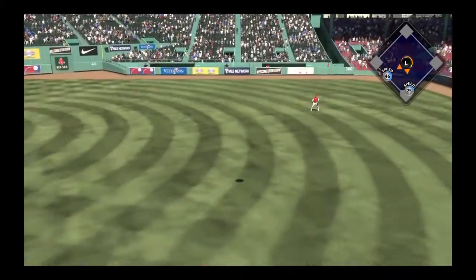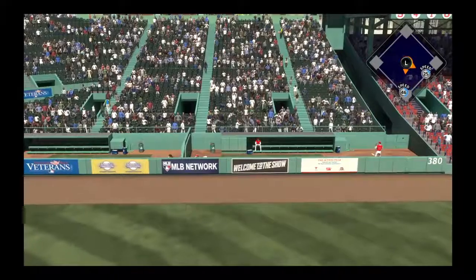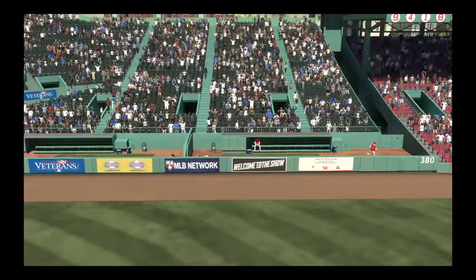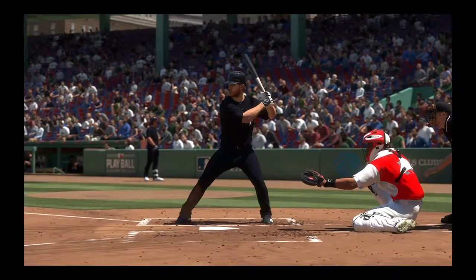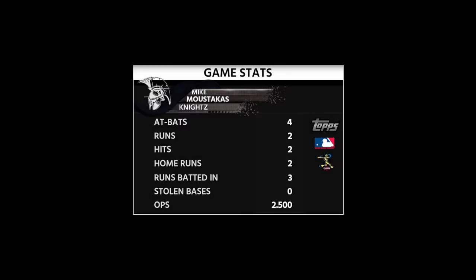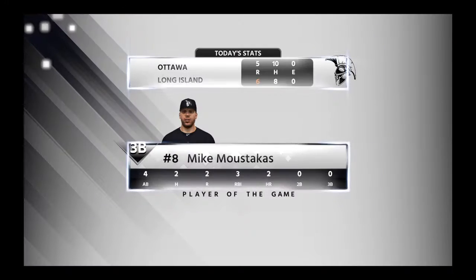Now a drive to right field. This could do it. Game over. Walk-off home run. And they did some damage offensively in this one, enough to get the win, and this man led the charge. He's our top player of the game. When you walk up to the plate and hit a walk-off tape.